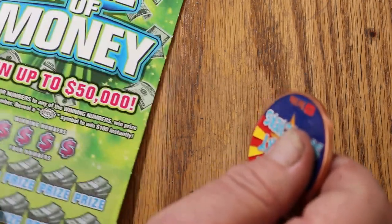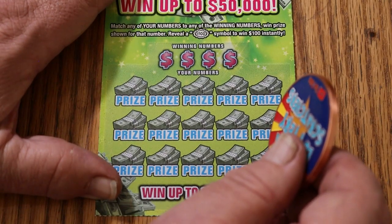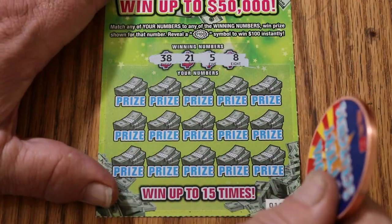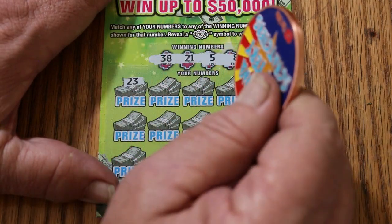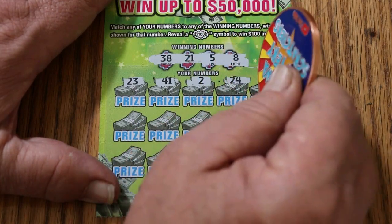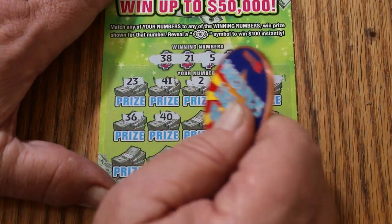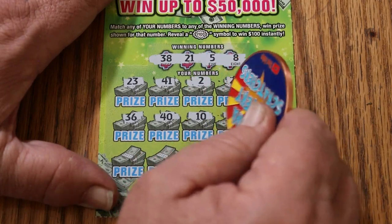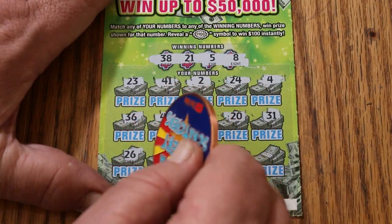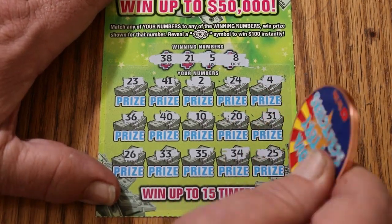All right, here it is. Final ticket. This will be the deciding factor on break even or profit. Let's see what happens. 38, 21, 5, and 8. Let's see if we can end with a win. 23, 41, 2, 24, 4, 36, 40, 10, 20, 31, 26, 33, 35, 34, and 25, and nothing.